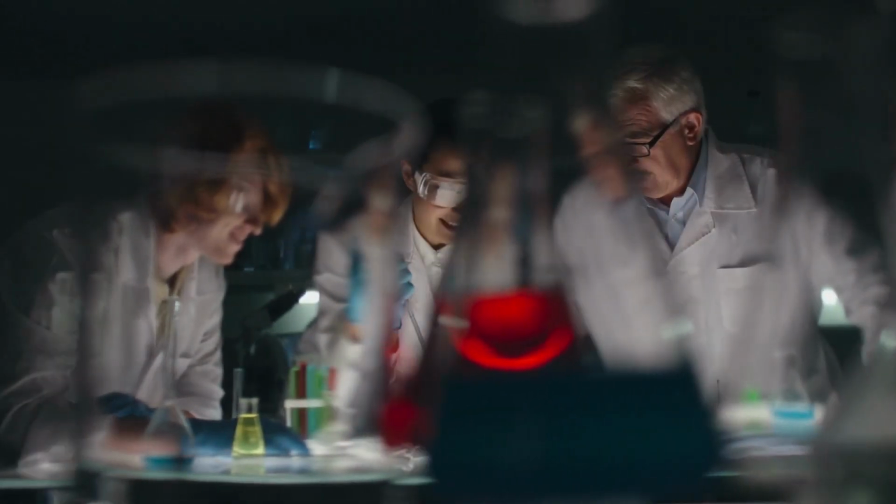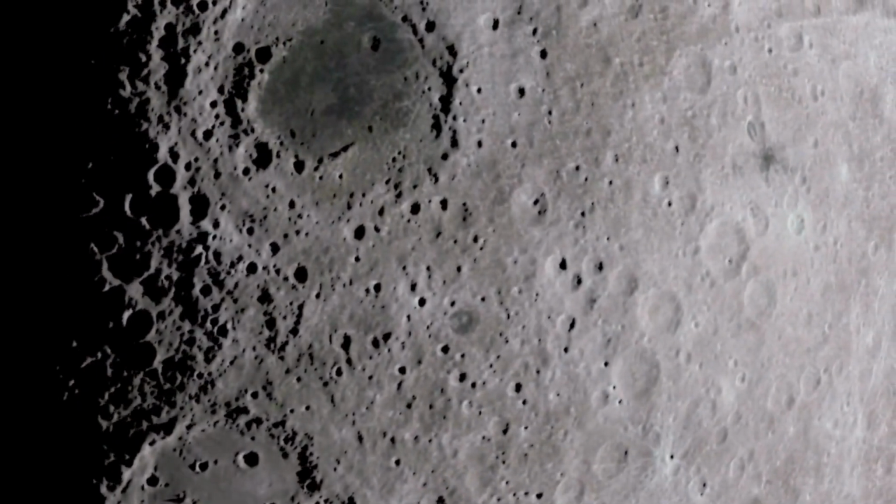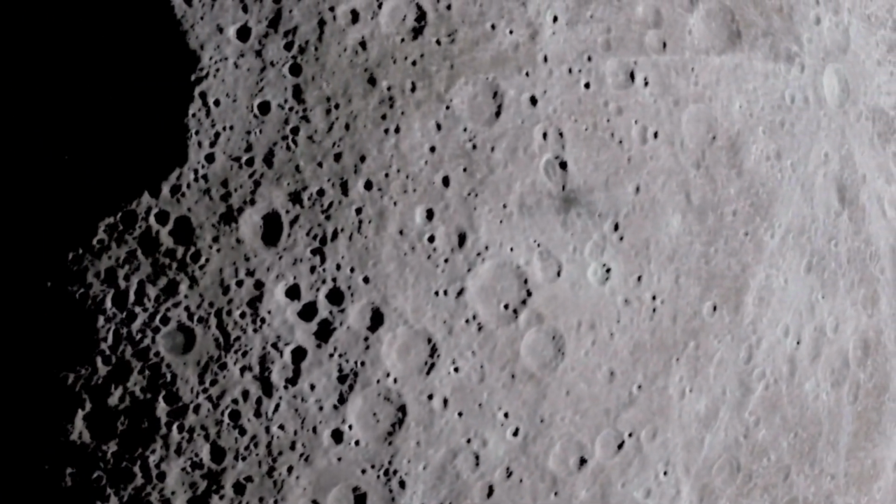Chinese scientists have made a surprising discovery. They have found water trapped inside glass spheres on the moon. This happened after analyzing soil samples brought by China's Chang'e-5 mission.